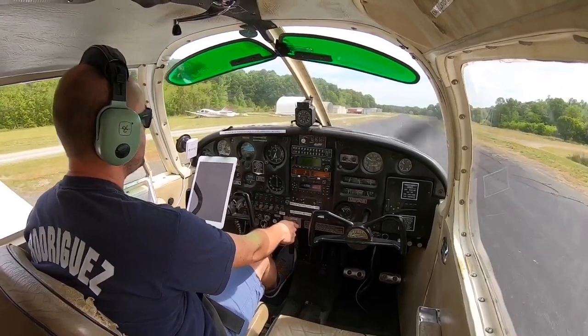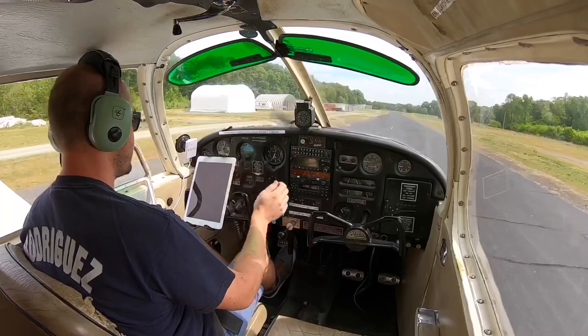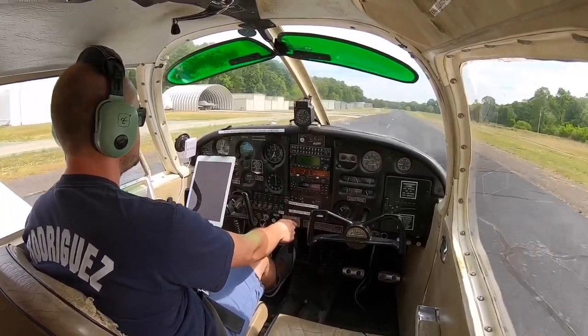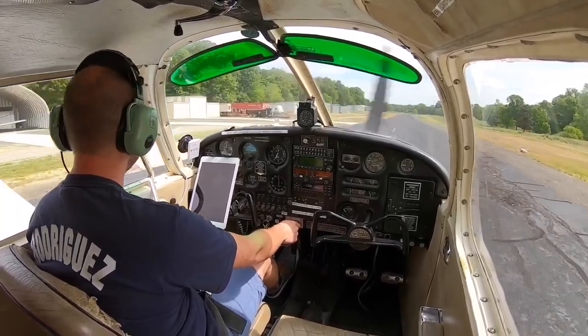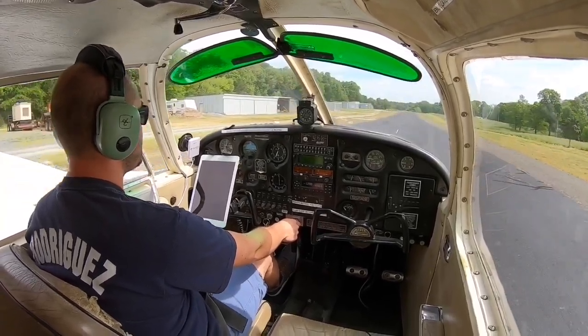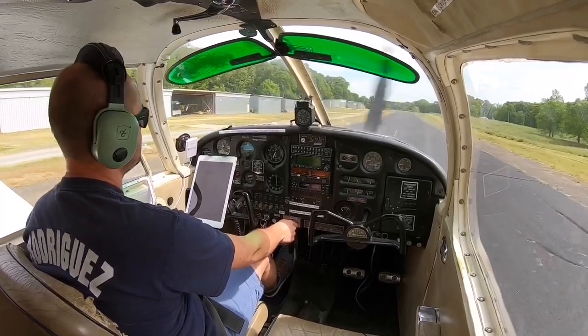Pretty excited about this flight. This is going to be a short one here. Let me see what ForeFlight has me. It is 30 miles and 18 minutes from my home field of 28A Goose Creek Airport, south of Charlotte, to Rock Hill Airport. That's just south of the North Carolina-South Carolina border, south of Charlotte as well.